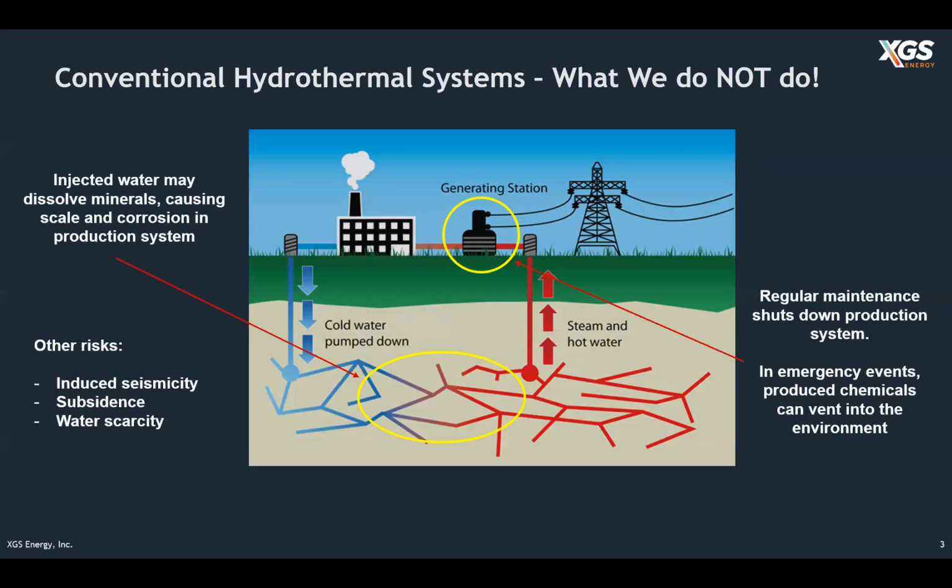And these are all risks that can be mitigated, but going forward and talking about scalable projects globally, that we can compete with other energy solutions, I think we need to remove this risk from the picture to make sure that geothermal has a good space among other energy systems. So what we are showing here is what we do not do. So how we do it.